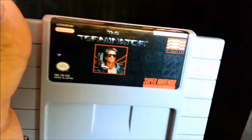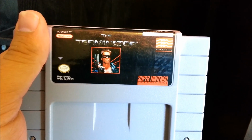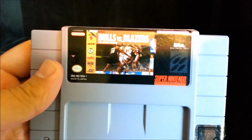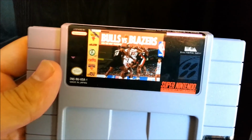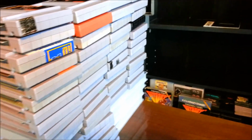Terminator, not a very good game, but I'm actually wanting to get all the Terminator games, just because I'm a fan of Schwarzenegger and everything. I may go ahead and pick up the other games as well. But I didn't even know I had this one, Bulls versus Blazers. I try not to keep the sports games. I'm not big into the sports games. But I believe that's all for the Super Nintendo games that I have. And I believe it's about 50. I may be wrong, but it's around 50 games.